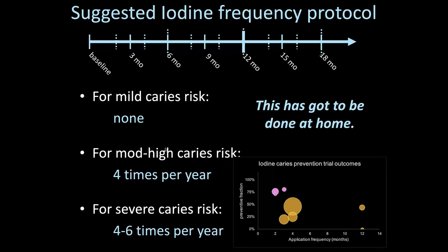The younger the kid is, the more frequently I want to do it, because that was where these studies showed the big effect. But that's kind of the patterns.